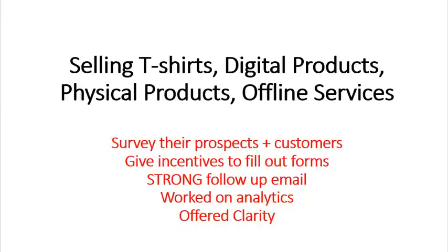Now, again, I might have made this really, really simple, but that's only because it is. You don't need to overthink this. Surveys have been used for a long, long time. All you need to do is give some value, understand what people want, and show them something that they'd be willing to pay.